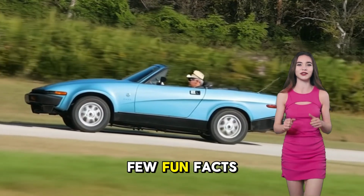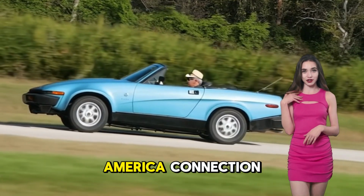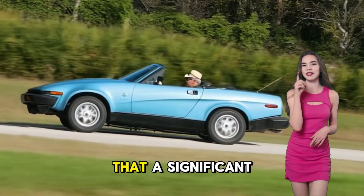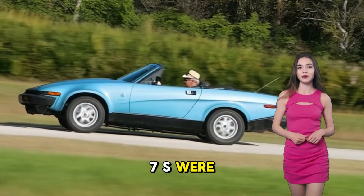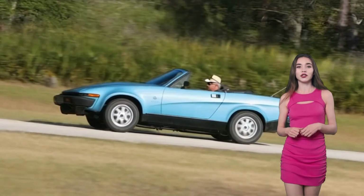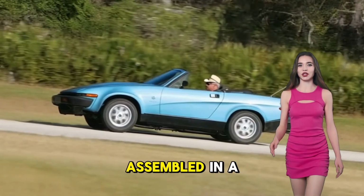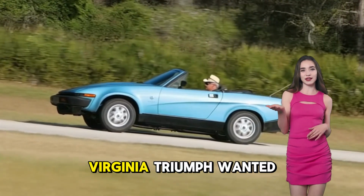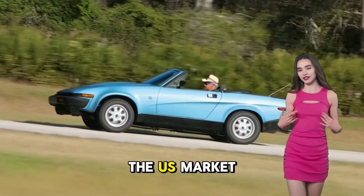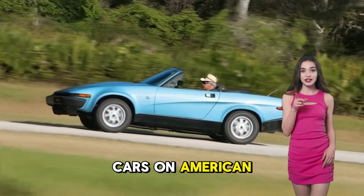Here are a few fun facts about the TR7 that you might not know. The Made in America connection. Did you know that a significant number of TR7s were built not in the UK, but in Liverpool? Wait, scratch that. Let's make it more dramatic. They were also assembled in a plant in Lynchburg, Virginia. Triumph wanted to cater to the US market, and what better way to do that than building the cars on American soil?